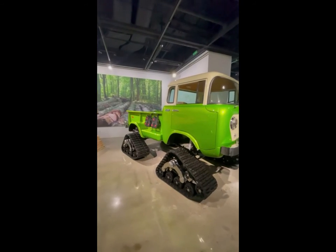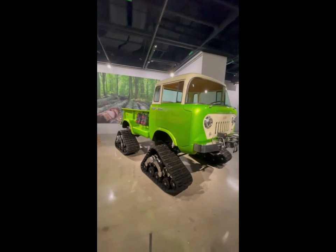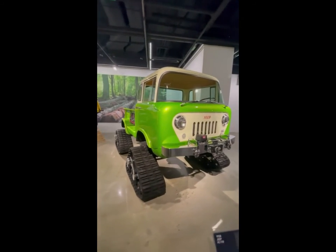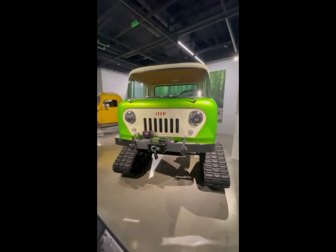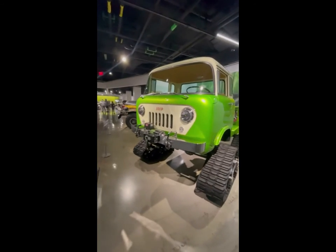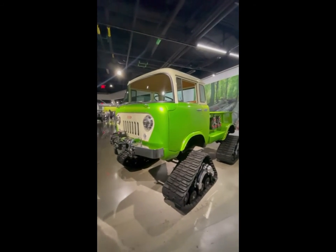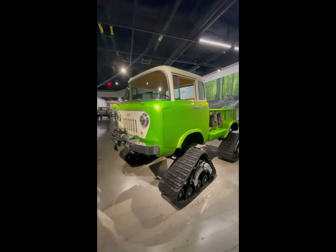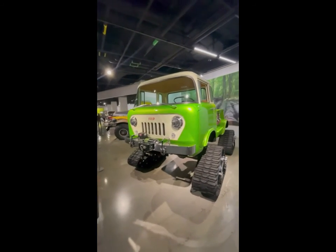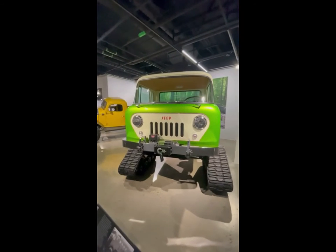And the next vehicle we've got is a 1958 Jeep FC 170. It's got a 5.7 liter Dodge Hemi V8 with 395 horsepower. This was definitely a unique vehicle, to say the least. This vehicle was actually brought to SEMA and shown. I don't think this thing actually had any practical use.